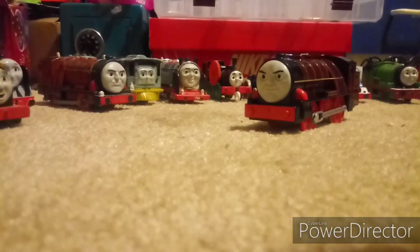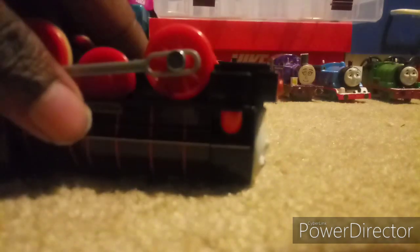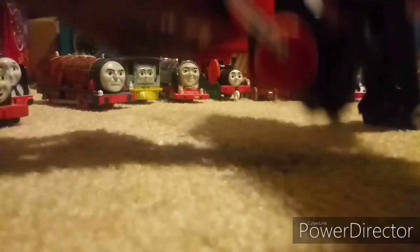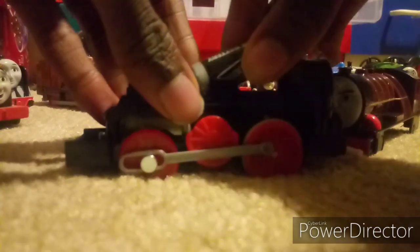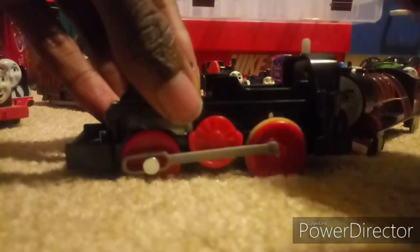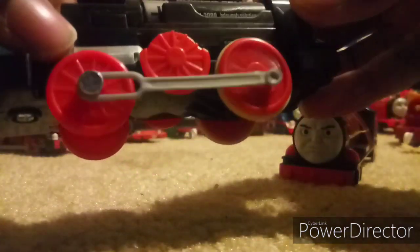Well, now it's time to put a battery in here and see how well he runs. I also like the more interesting designs of the modern Plarail engines. The battery also goes the other way. And today he runs very well.